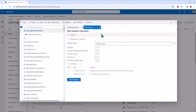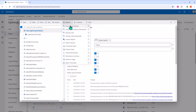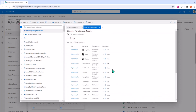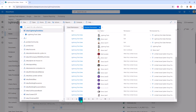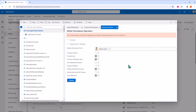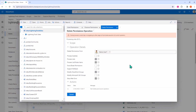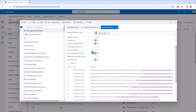And once I've taken that snapshot, if we just simply go through and make a couple of changes, so let me just discover the permissions in here, and we'll maybe delete these permissions from demo user 7. So those permissions are now being removed.